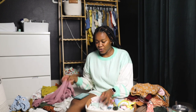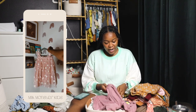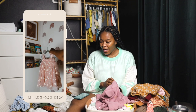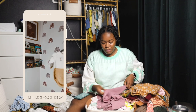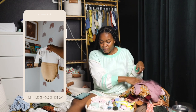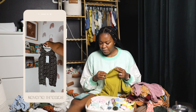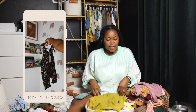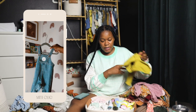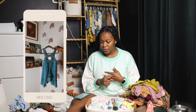I'm just gonna name a few. The first one is Milk Monster Kids. I recently shopped there for Black Friday. So I don't have the clothes yet, but they had a really good sale, so I shopped there. And then I also shopped at Reverie Threads, Minnie Ollie, and Lucky Panda Kids. So Lucky Panda Kids, Minnie Ollie, Reverie Threads, Milk Monster, and I think it's 3P's Boutique.